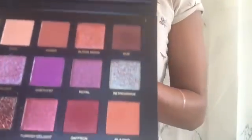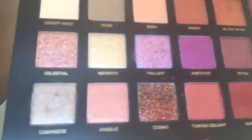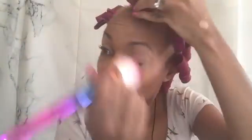Now here is my Huda Beauty Desert Galaxy, I think that's what it's called, palette. I love this palette. It's so pretty. It's limited edition. This is my new brush. Let me just be the first to tell y'all that when I got my taxes back this year, I threw away all my old makeup and I got all brand new name brand makeup and all brand new brushes. So this is actually my first time using all these brand new things.